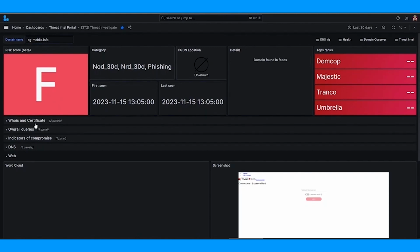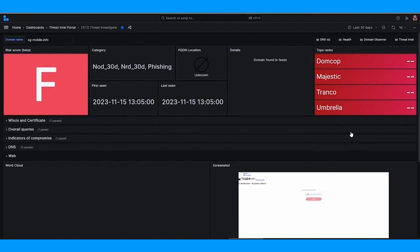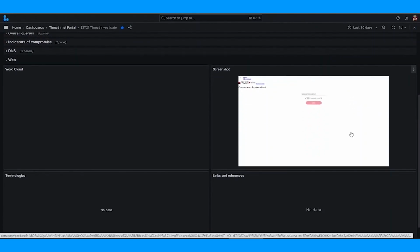It is a fairly recent domain name. It was first seen the 15th of November, and that actually appears to be right. And if we then look at the screenshot, it does look pretty basic actually. It does have a logo of Société Générale, but not a lot more.